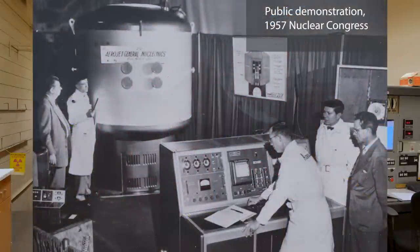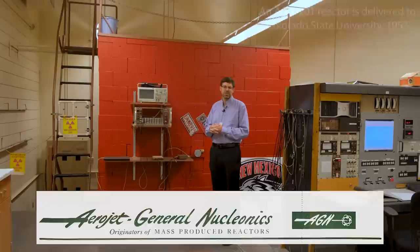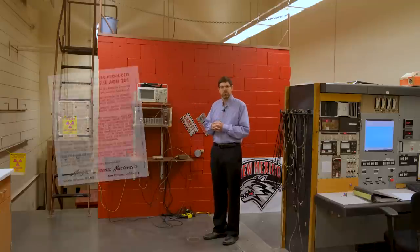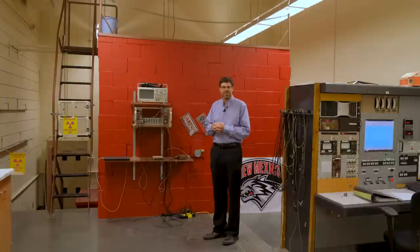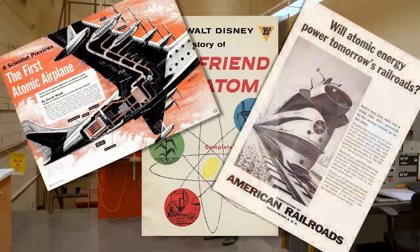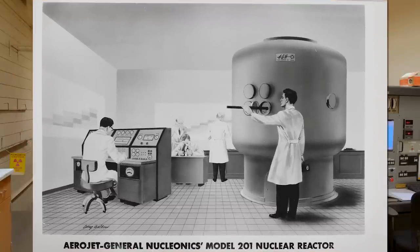It was born in 1957 as part of a fleet of small, portable, mass-produced nuclear reactors made by the Aerojet General Nucleonics Corporation of San Ramon, California. AGN had the idea that there was a market for a mass-produced nuclear reactor. To put this in context, we have to remember that in the mid-1950s, there was a lot of enthusiasm and excitement and optimism about the role of nuclear technology. And out of that milieu, AGN produced and sold about 20 of these AGN-201 type nuclear reactors.